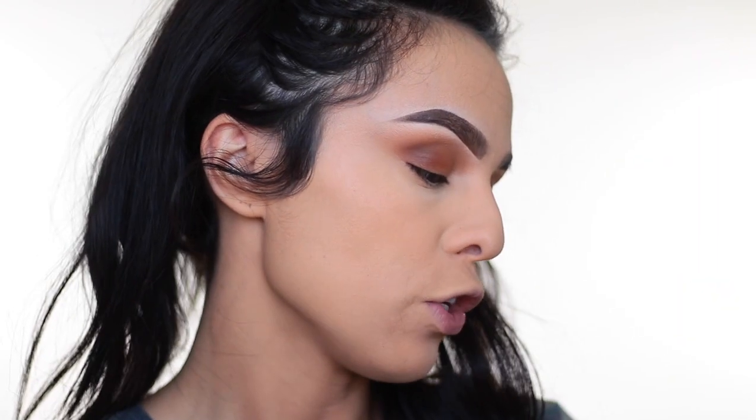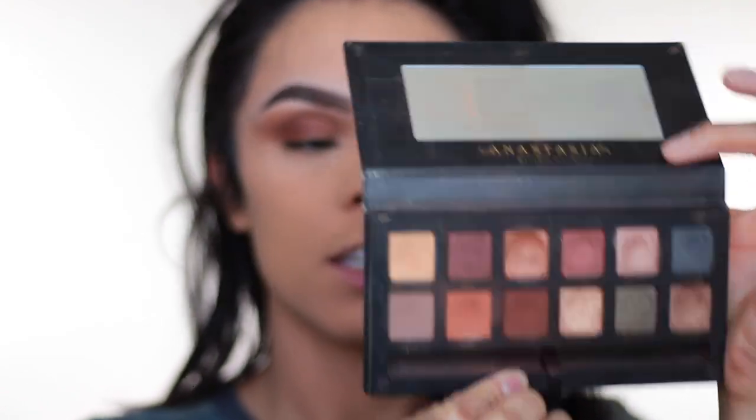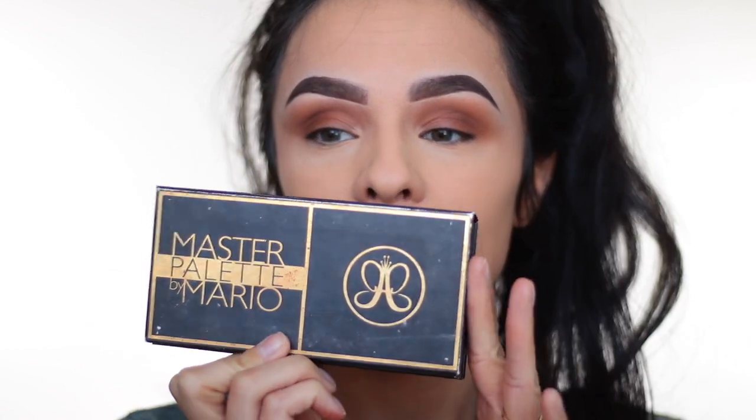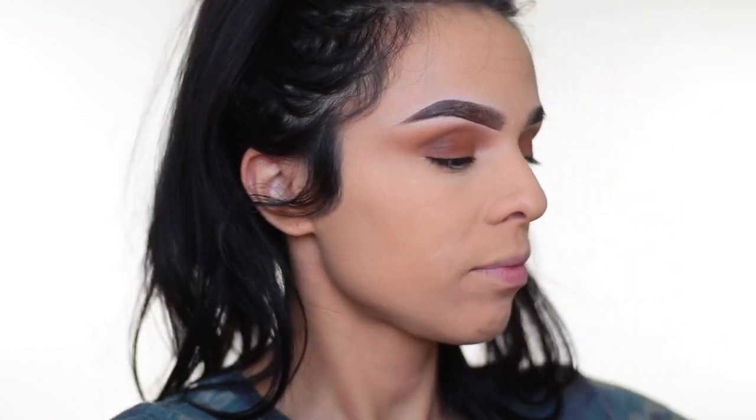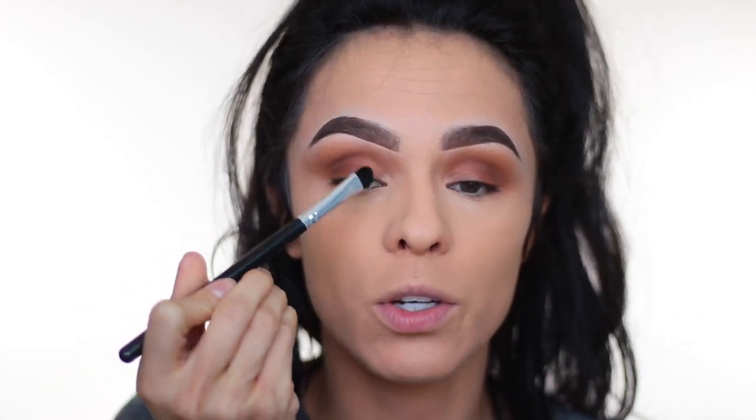Okay, so I think I'm gonna do Marina. This is the shade, and this is the Master Palette by Mario. ABH, of course. My dog is freaking out at the neighbor, so sorry. All right, so I'm using this flat brush here. This is like a really big flat brush. This is perfect for shades all over the lid.